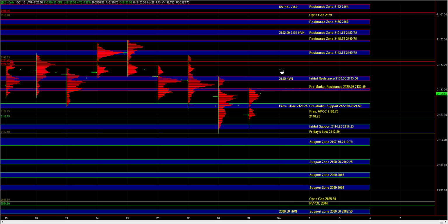Heading into the open, we have pre-market resistance at 29.5 to 30.5. If the buy side continues to be active and aggressive, then we could see a break above that area for a test of the 33.5 to 35.5 area. That's really the main resistance zone on the day.